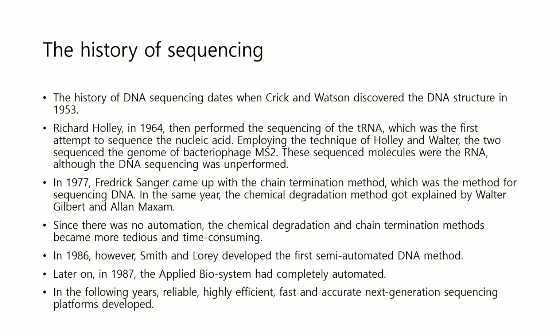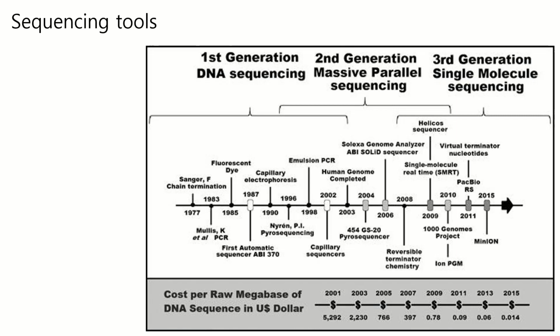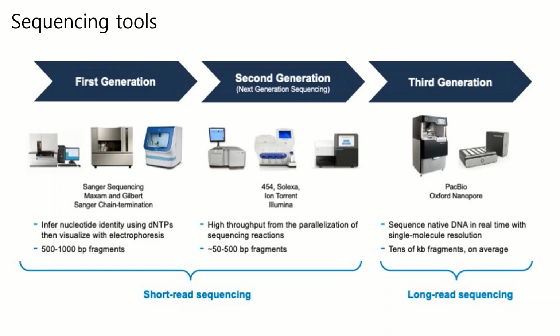The history of sequencing is very long. From the beginning, when Crick and Watson discovered the DNA structure, sequencing of the DNA was tried. As you can see, many genome assemblies were founded. Sequencing tools were also developed. Sanger sequencing, which is still used frequently, is a kind of first generation. And then NGS, next generation sequencing, and now third generation sequencing methods are used.